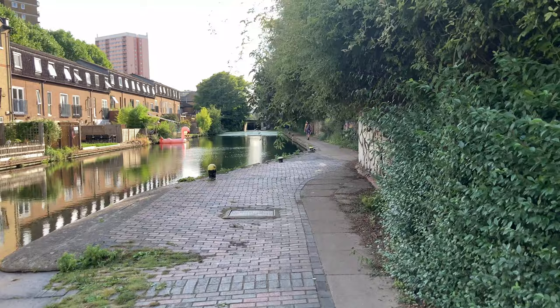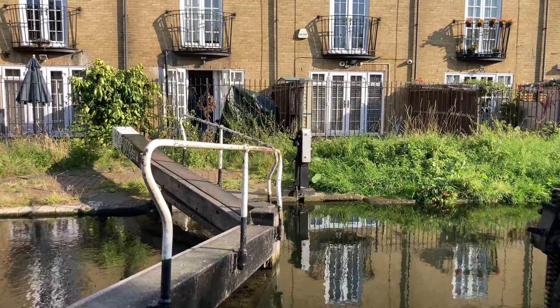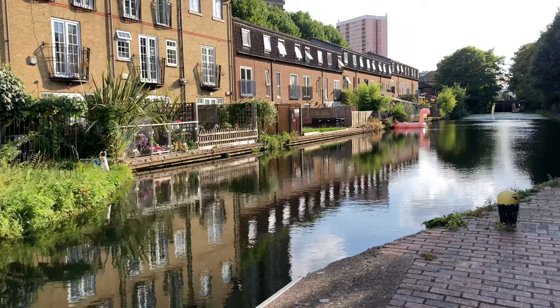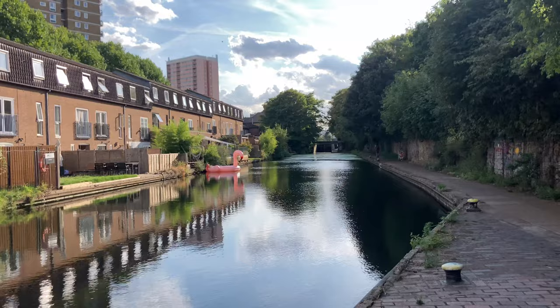Because even when they drain this lock, the water's still going to be flowing in at quite a speed over the top of these gates. So that's going to be fun for them. Interesting idea, floating down the river on the massive pink flamingo.